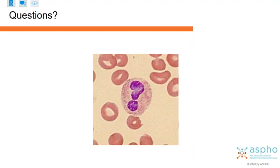So the kickbacks and the comments that I get from people are, what do you mean that someone has leukemia and we don't know it? It's like, no, that's not what I mean. What I mean is there's somebody who is heading towards leukemia, but they don't have it yet. And that's where the marrow can be helpful.